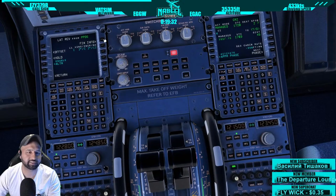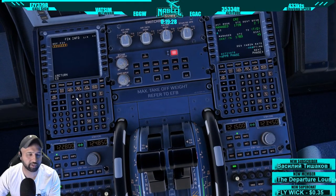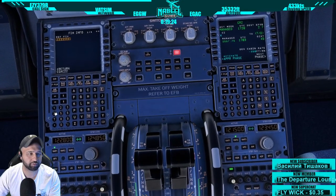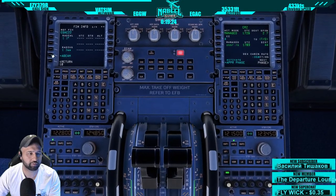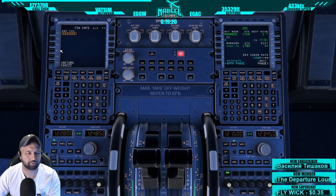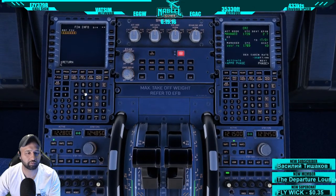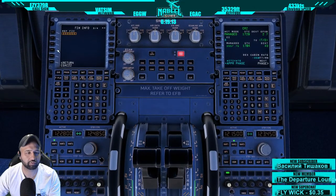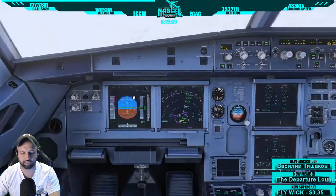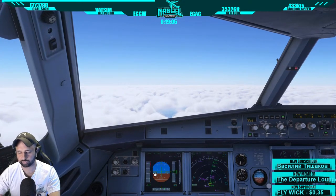Also, let's add some fixes in here quickly before we forget. Echo Golf Alpha Charlie, runway 22. Echo Golf Alpha Charlie 22, 6 miles. Echo Golf Alpha Charlie 22, and then we'll have one final waypoint for 4 miles. Okay, fixes are in. Yeah, looking good.